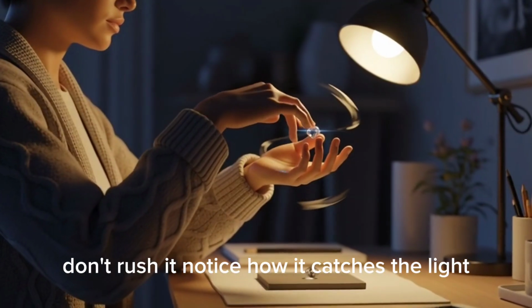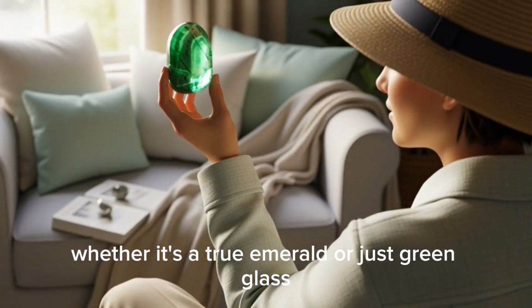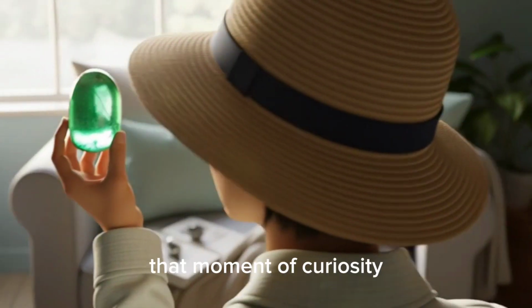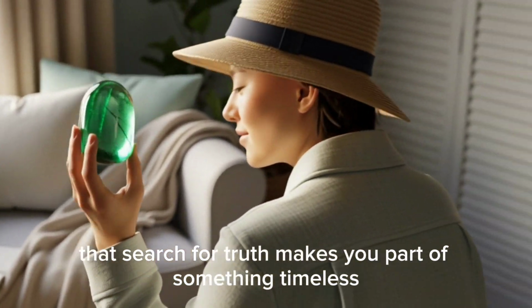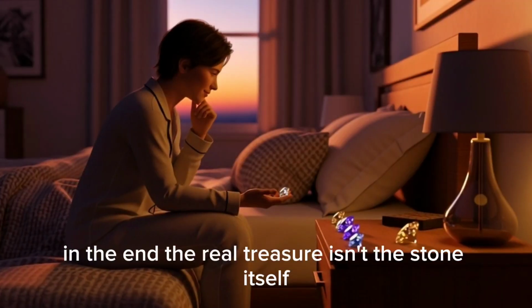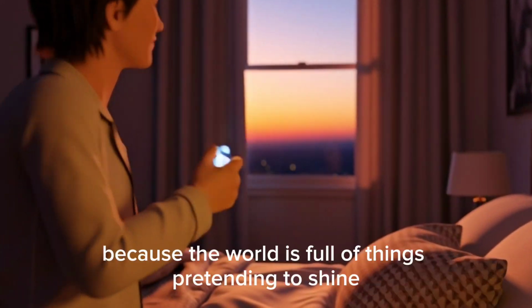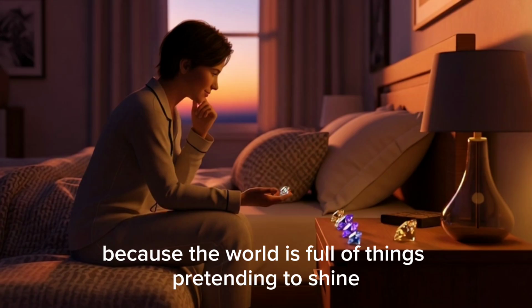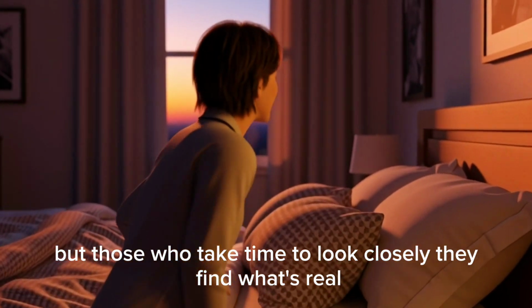So when you test your gemstone, don't rush it. Notice how it catches the light, how it feels, how it sounds. Whether it's a true emerald or just green glass, that moment of curiosity, that search for truth, makes you part of something timeless. In the end, the real treasure isn't the stone itself. It's learning to see, because the world is full of things pretending to shine. But those who take time to look closely, they find what's real.